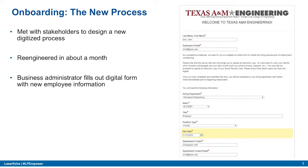So, the new process. The HR director approached me. I was his primary IT support, and he said, I've heard of this product called Laserfiche. I hear they're doing great things. I'd like to take a look at it and see if we can't digitize our onboarding process. I had never heard of it at the time, but I went and used the Google and learned a lot. And I went back and said, yeah, I think we can do this.